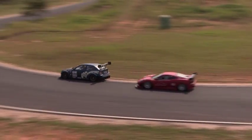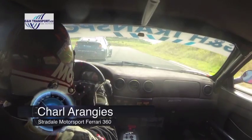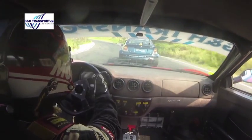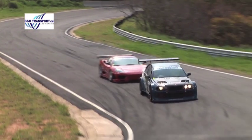As they come through now, you can see pressure being applied by Charles Arangis on the G&H Transport BMW, and Arangis can't find a way past on Olivier. Fighting for second place here. It's an epic battle between Ferrari and BMW. Currently, that's a 325 Ti at the hands of Darby Olivier.